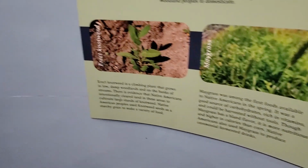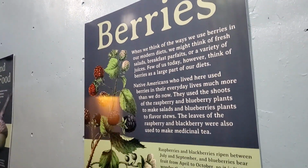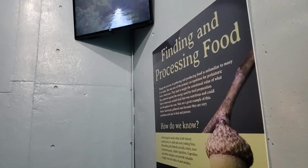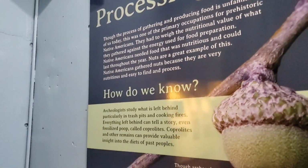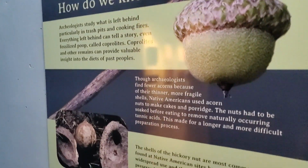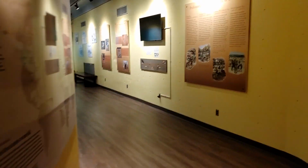Some berry information there. They have TVs around showing what's going on, and finding and processing food. Also what they found in trash pits and cooking fires and things like that. This heads back around to where we just came in the museum at. Right.